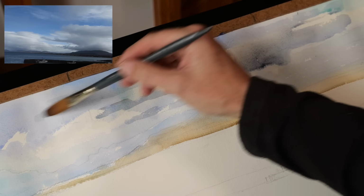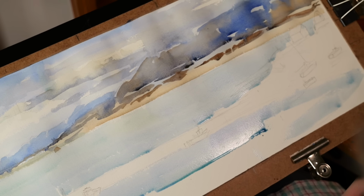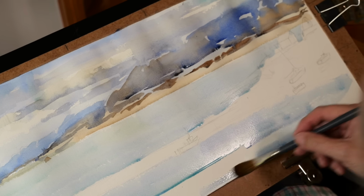So if you have a go at one of these paintings or landscape painting, planning is a really important part of it. Before I started this painting, as I mentioned earlier, I sat down quietly and developed a plan of attack. How am I going to do this? When I get here, what am I going to do? And that's essential. If you know how you're going to go about something in the future, it just makes it a little bit easier.